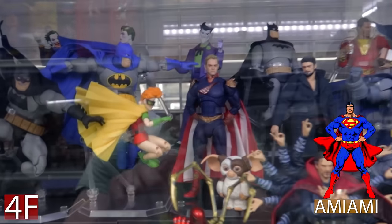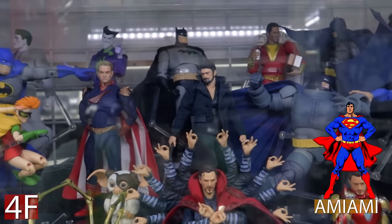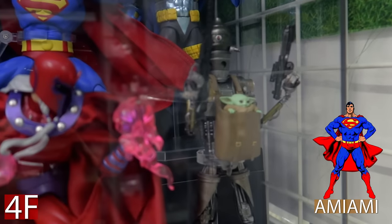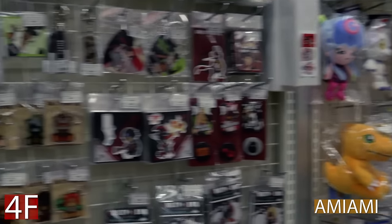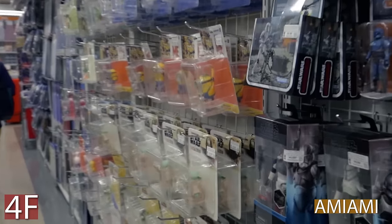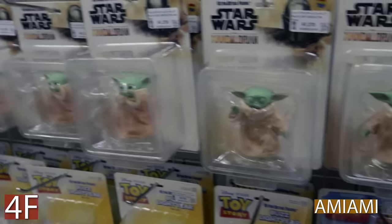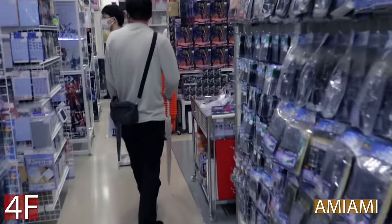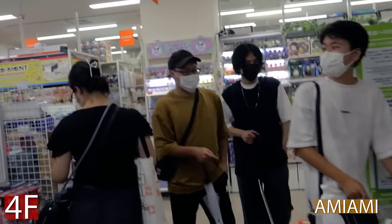And a bunch of Marvel, you can see, yeah, the Homelander, Butcher from The Boys. Yeah, pretty cool. Oh, you have Baby Yoda again. Grogu. Anyway, this is the fourth floor. Let's go to Baby Grogu again. This guy is everywhere, literally. Let's go to the fifth floor. So that's already like 20 minutes of video easily.